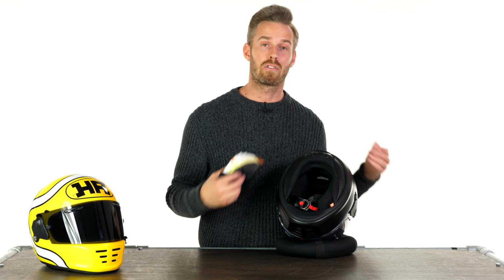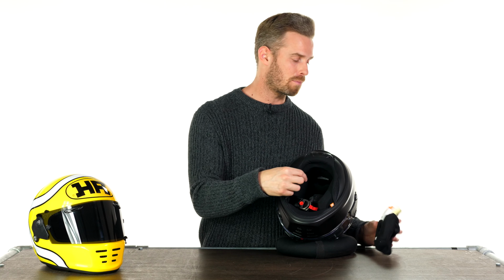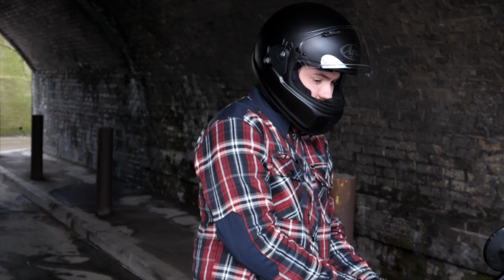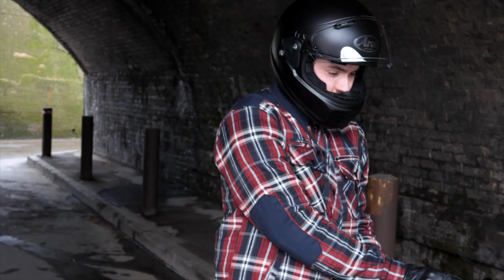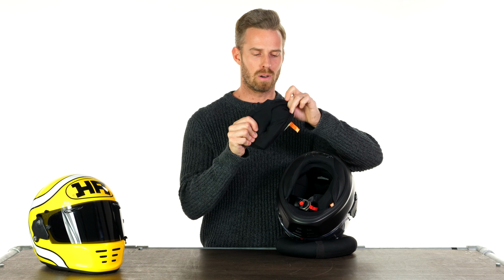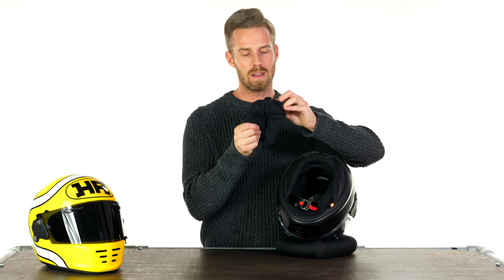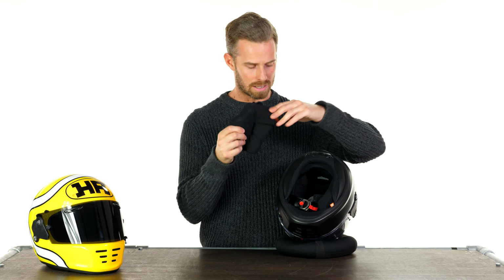And equally across the forehead section on the interior liner, on the top liner, you can do the same with that 5mm grey removable pad if you want to. So whether your head is slightly wider or slightly longer, you can basically customize the fit without having to accessorize and buy different fitting cheek pads or liners. So that's a really well thought through system, and I think that that's fantastic to see. And I'd like to see that in more helmets, to be honest.